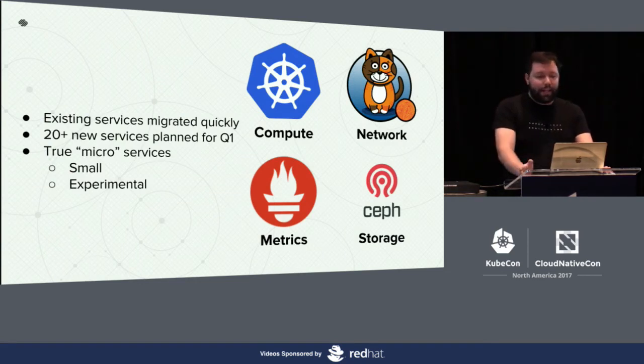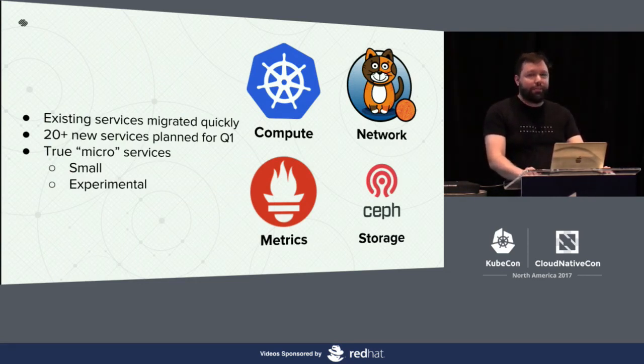So with the help of Kubernetes, Calico, Prometheus, and Ceph, we're able to provide self-service infrastructure for all of our developers. And we've seen a lot of benefits from this. Our existing services are migrated very quickly. All it takes is a couple hours of work to migrate a service, verify that it's healthy, and create the appropriate Prometheus dashboards for it.